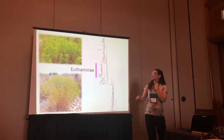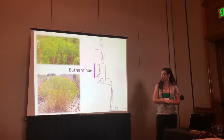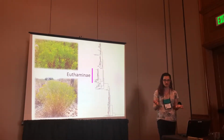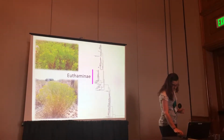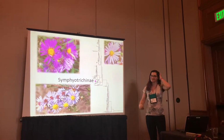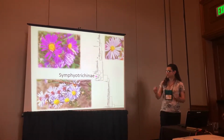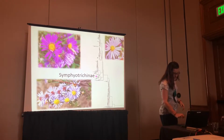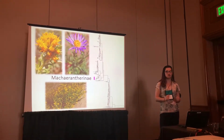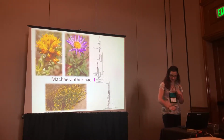We have our actual group with Euthamia in it. The top parts grow usually in relatively moist or wet areas in eastern North America. We also have these very dry, tiny subshrubs with yellow flowers that look just like everything else along the roads here. We have the actually pretty group. Yes, I know. The Symphyotrichini here, very pretty, again, all throughout North America. We have this one, which is actually pretty diverse. This includes things like Grindelia, which has been responsible for single-handedly destroying more notebooks than any other plant I've collected.